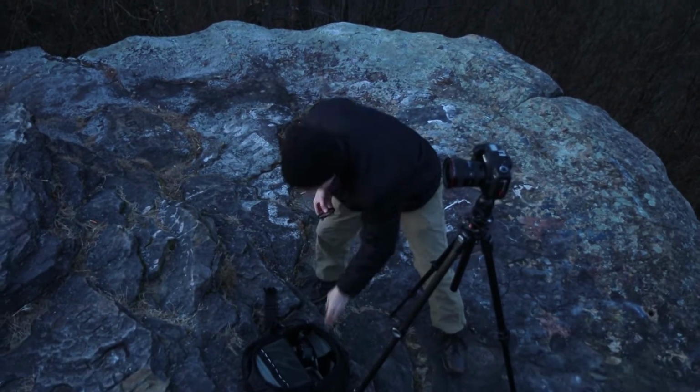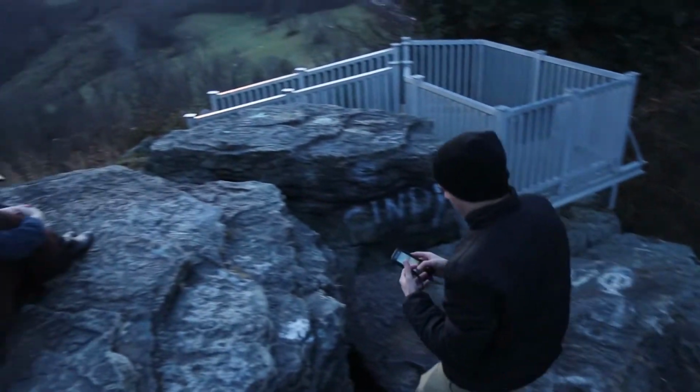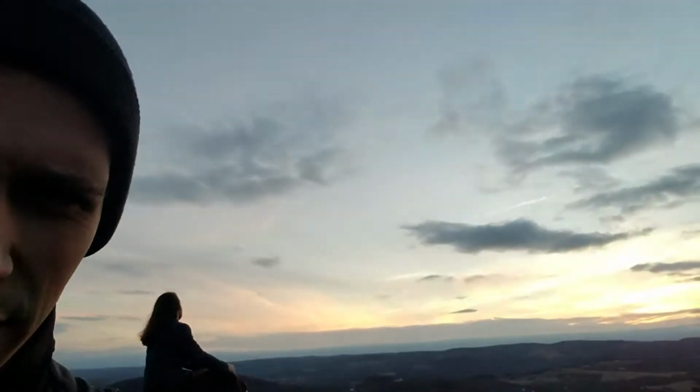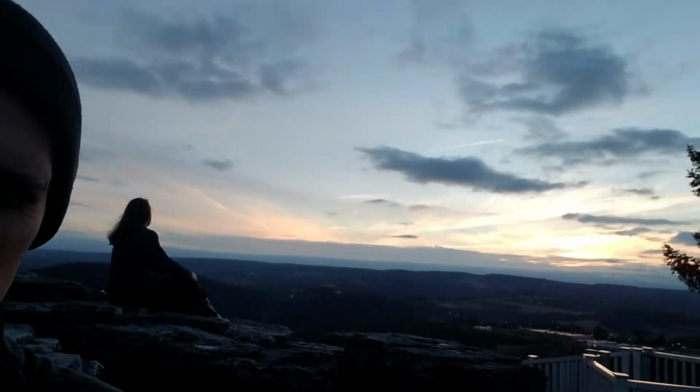Oh, and I forgot to mention, we got up at 5:30 this morning to jump in the car at 6 o'clock so that we could be here by 7, and we made it here. It's more like 7:30, but thankfully there's just a very slight cloud bank. I don't know if you can see it out there. The sun is starting to come up. We are here at the perfect time.